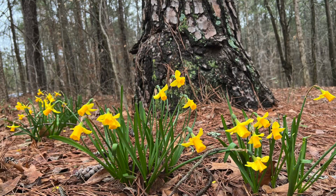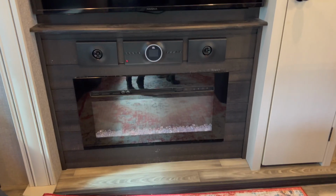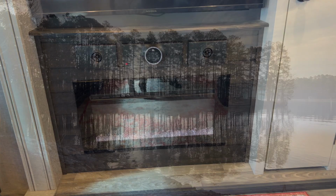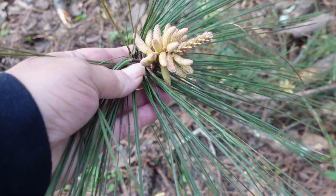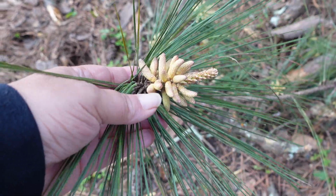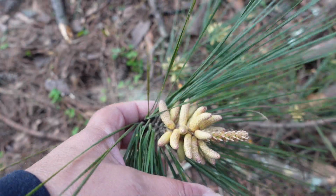This was supposed to be an easy day. We got thrown into our first night of boondocking. There's no power running to this fireplace at all right now. Today is a light maintenance day, and I don't know what these are called. They're little wieners of pollen, and I don't know if you can see that.